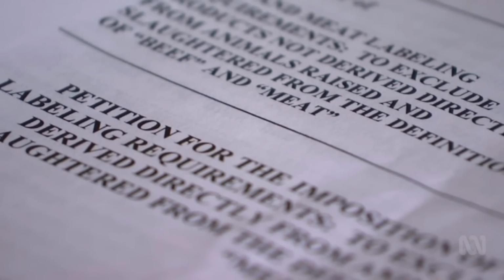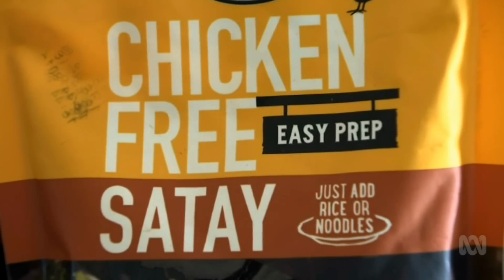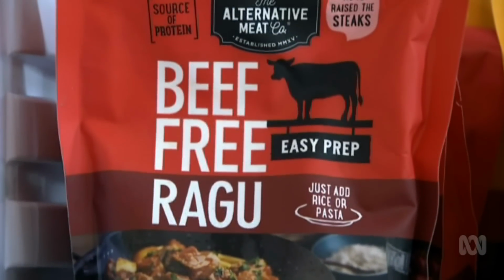We don't agree with the term clean meat. That implies that traditional ranching is dirty. So we would rather it be called something along the lines of cell-cultured proteins. The petition also relates to plant-based meat alternatives. There's two approaches here. We either fear the future or we embrace it. And they're the choices. What the livestock industry does is their choice.